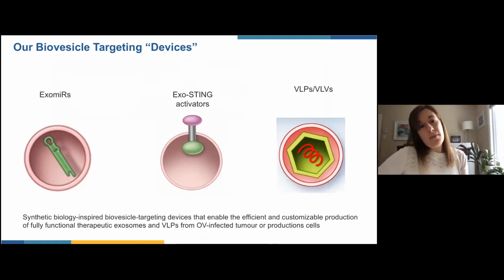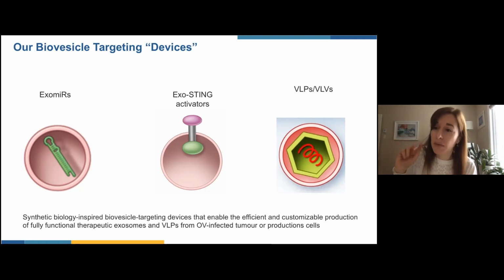So these are our biovesicles. Before we get into it, we have the oncolytic viruses, we know these platforms very well, but then we need to come up with how we will modify these vesicles in situ in the tumor. And we have different flavors. We came up with different ideas. We tend to call these biovesicle targeting devices. So mostly they are chimeric things that we have created. This is synthetic biology that allowed us, at the moment, to have different flavors or different platforms of these biovesicles. And today I will be giving you examples of 3 of them.